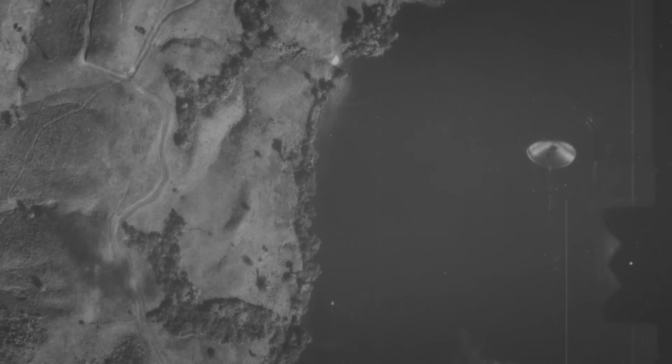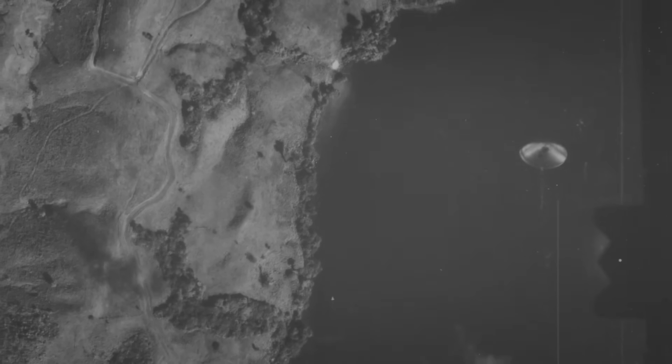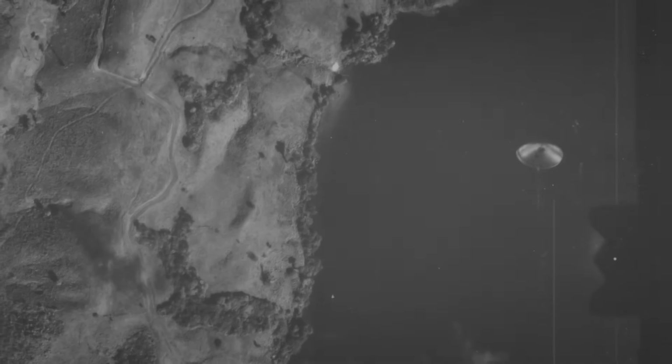Despite many years of study and debate among researchers in this area, no one has been able to say what kind of object this is. Skeptics suggested that the object on the right side of the photo was some kind of debris or stain that got onto the film while working with photographs.